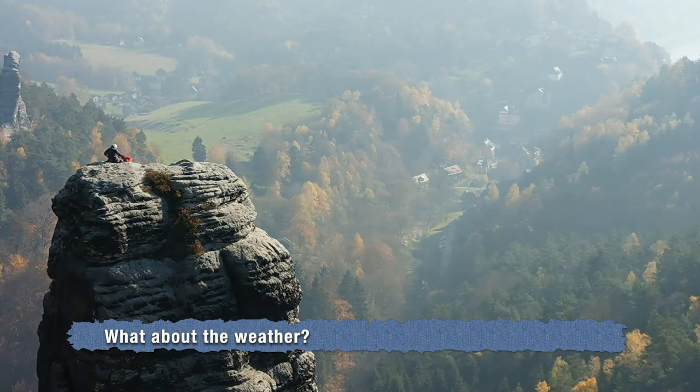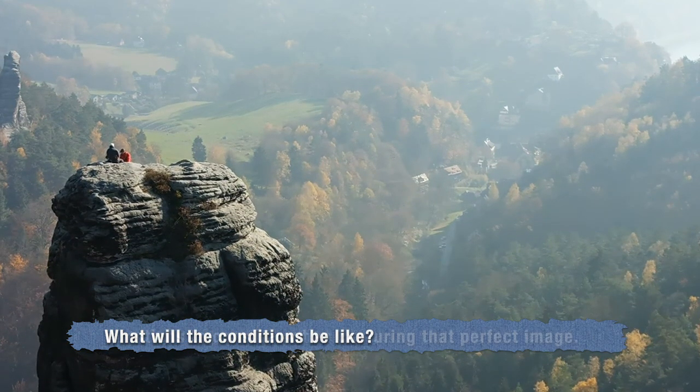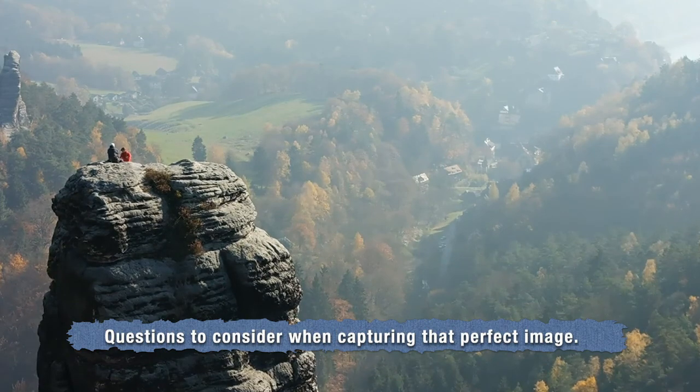What kind of weather might I get? What time of year is it? What kind of conditions do I have? You put those all together to try and create a good image. And it's definitely a process of trial and error.